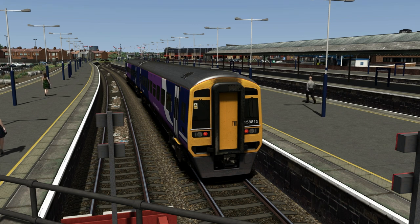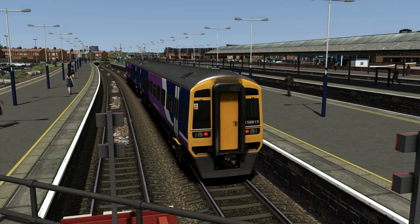In this episode, we're going to be taking a look at the freeware Northern Lines route, which is available from Vulcan Productions, and models the route between Blackpool North and Preston, as it was about 3 or 4 years ago, before electrification took place, as this route today is now electrified with the 25 kilovolts AC overhead electrification system.